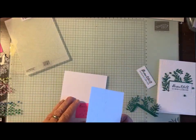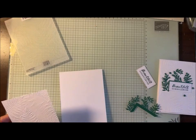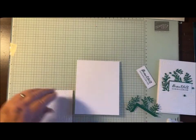I wanted to make this a real quick one today because we have company coming for dinner. Our grandsons are coming for dinner, and then our son is coming a little later, so I needed to make this really quick and easy.